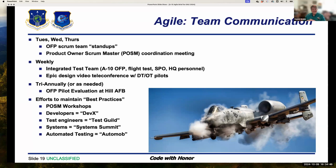We show epic designs. We show epic implementations. We record video of pilots either flying or our engineers either flying on the desktop simulation or in the actual test stand, and get that video approved for release and out to them so that they can watch it and give feedback as quickly as often as possible.